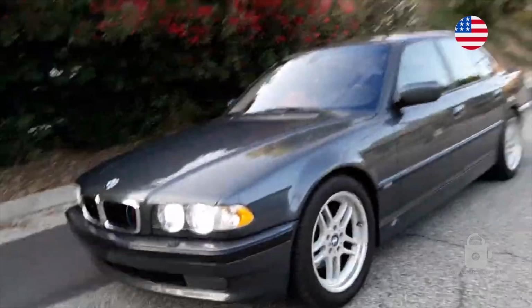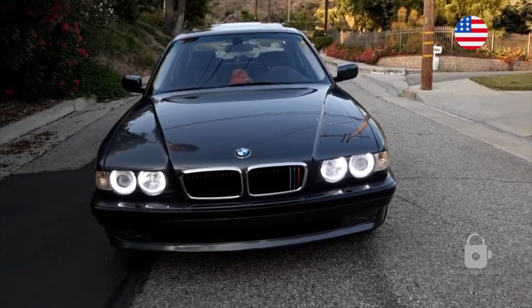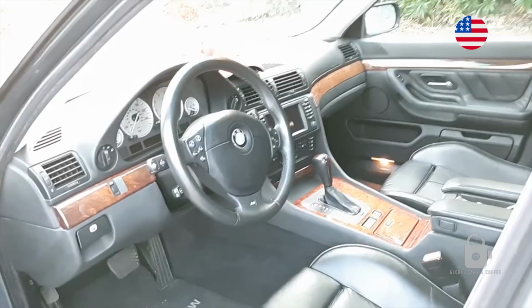And let me show you the interior now, because that's where it shines. This here is the interior. If you know what the E38 is, you know not many interiors look like this. This is what the back seats look like. Let me give you guys an exhaust note now.